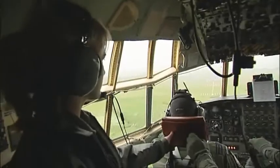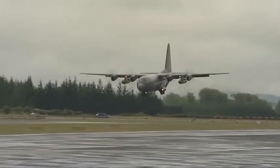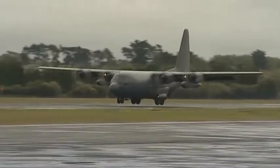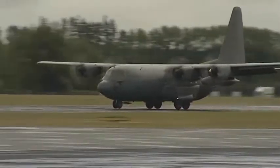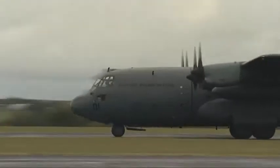Well, I'm looking forward to future upgrades and future challenges. I'm looking forward to getting into low-level tactical flying in the Hercules, combination of airdrops and combat onloads and offloads, working in shorter, unprepared strips, doing a variety of missions, dropping stuff out the back. I think that's pretty exciting.